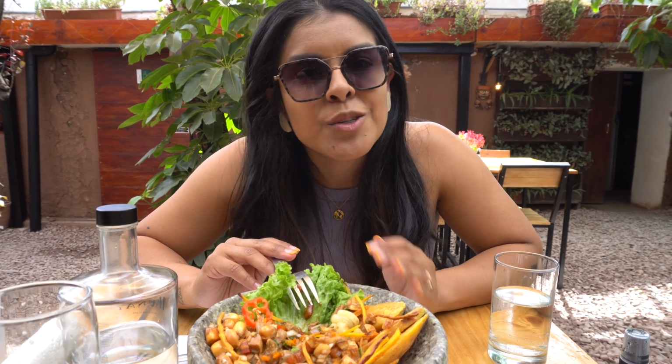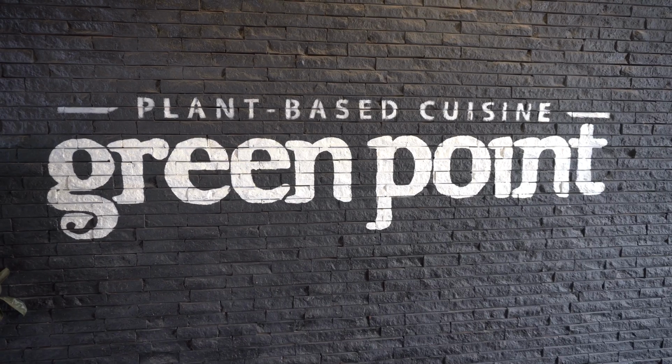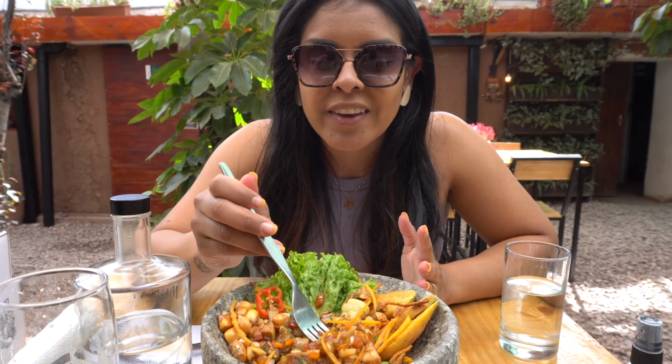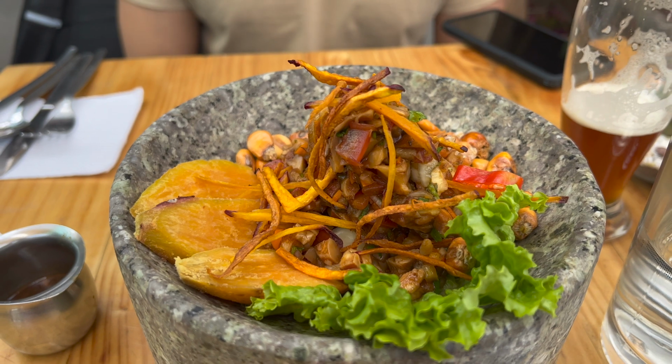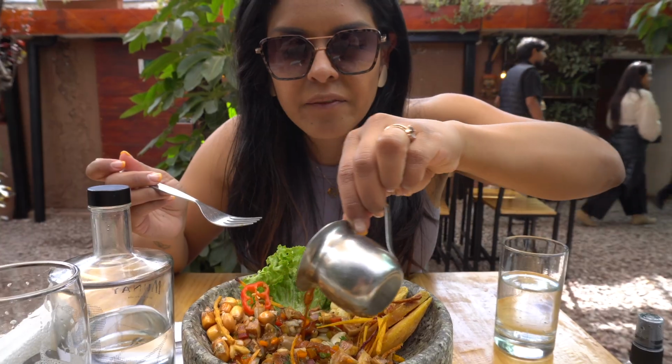We are at Greenpoint. We just stumbled across it after walking from Mercado San Blas to our next destination. This place was actually on a lot of different lists of must try. It's a vegan restaurant, so we're like, might as well try it. This is their black ceviche with pico de gallo and corn and sweet potato. This is tiger's milk.